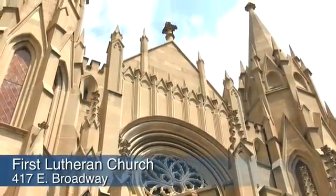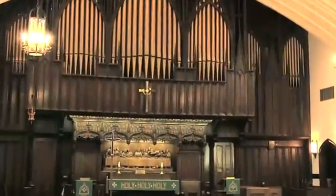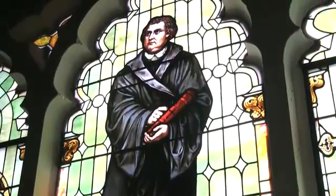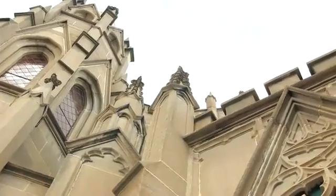The First Lutheran Church on East Broadway is a Gothic revival built for the steady stream of German immigrants that came to Louisville in the 1850s. The church is notable for its symmetrical entrance towers, which were possibly inspired by the cathedral in Cologne, Germany.